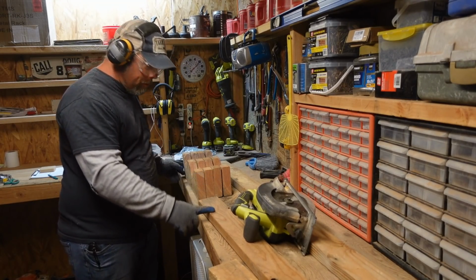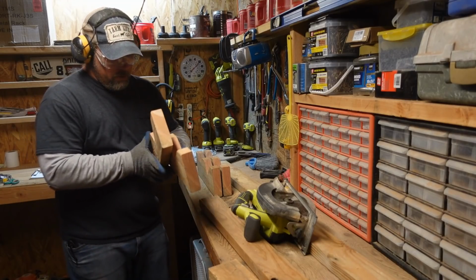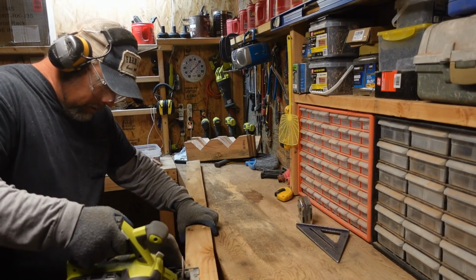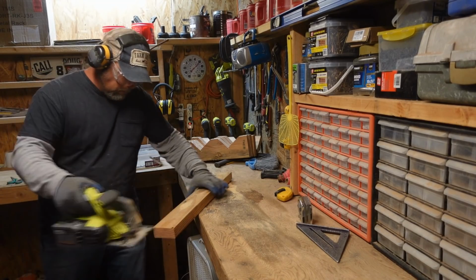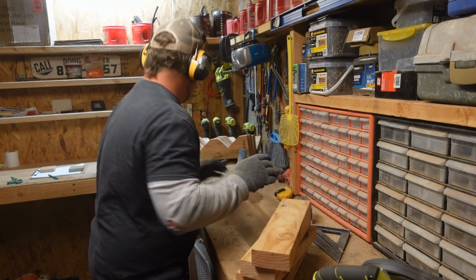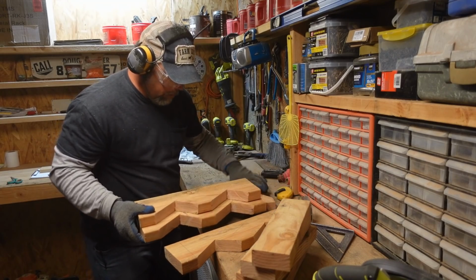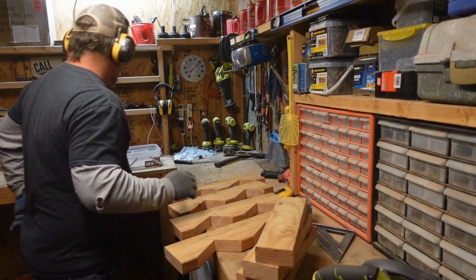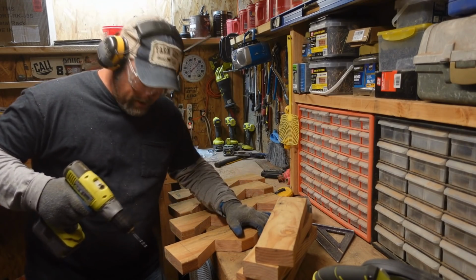Now we're just going to cut a couple of these 2x to attach the 2 together so they sit there like so, and then the molds can go in it. There's our 4 of those. Now we're just going to pre-drill these where these are going to go, just because I like pre-drilling stuff. Just keeps the ends from splitting.